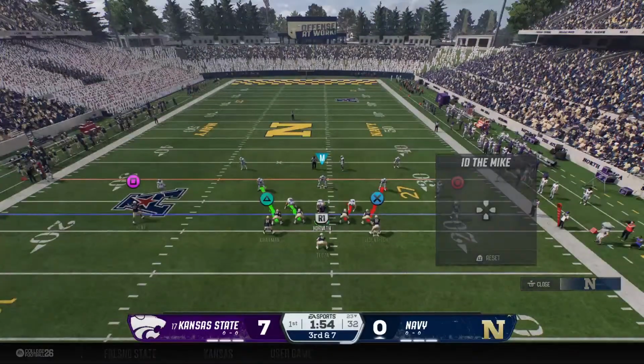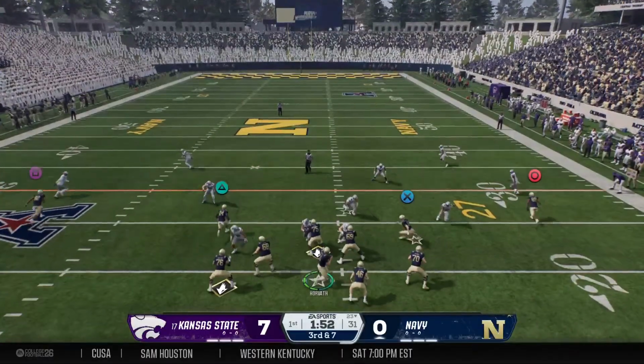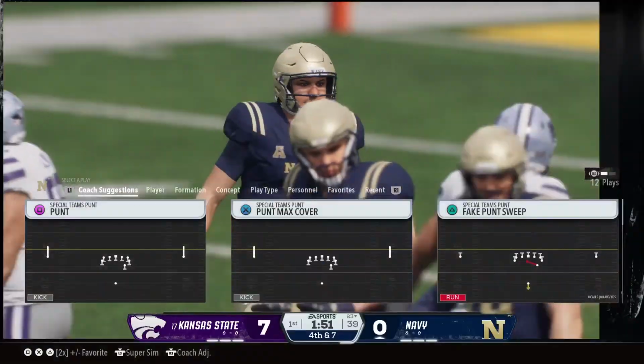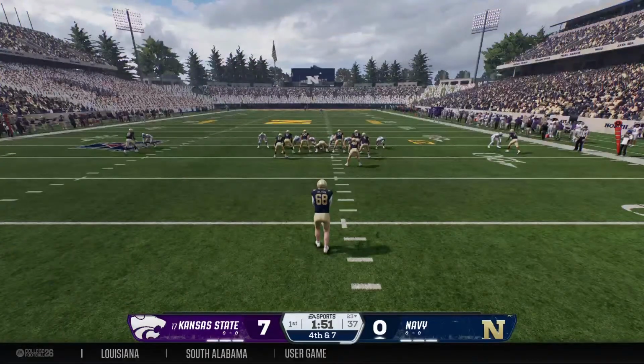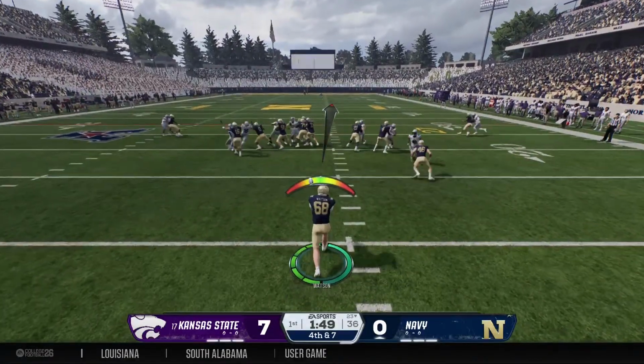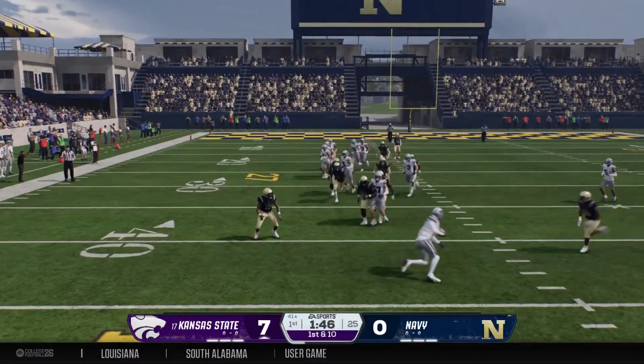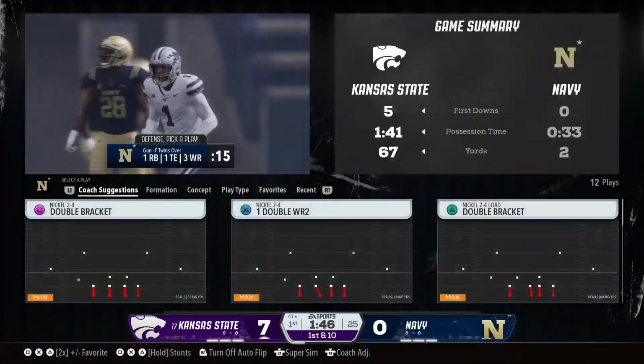Navy needs to come up with a big play on 3rd and long. They'll go to the air. He put it out there for him, and the senior gave him a chance, but they couldn't make the connection. And here comes the punt team. First time we've seen their punt team this afternoon.